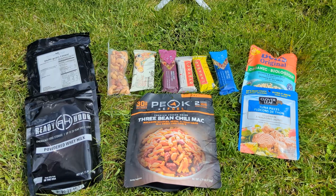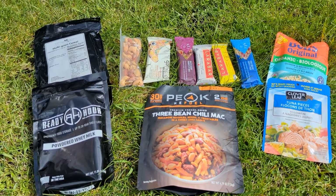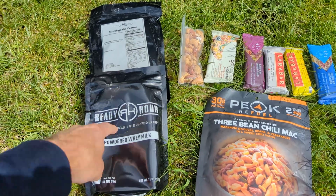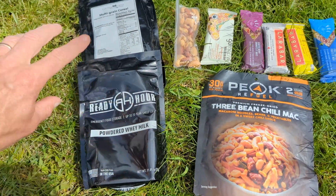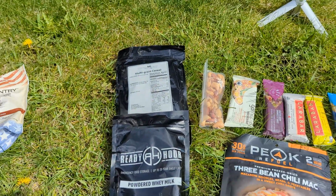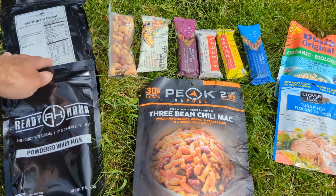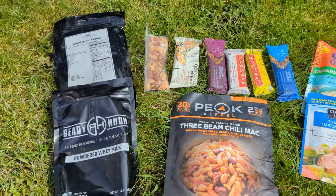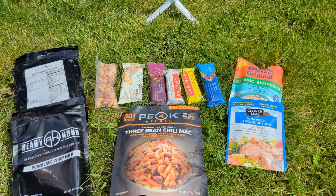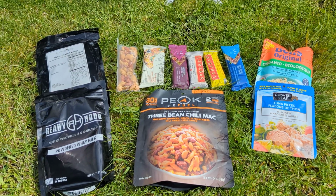So what you see here currently is about 2,500 calories. And of course, like I said, you could split this in half and send it forward to yourself. But this I would carry on a 5-day trip. So if you're on a 5-day trip, you've got enough for 5 breakfasts with these 2 packs. But this is basically what you're going to need for 1 day. Now you're at 2,500 calories.